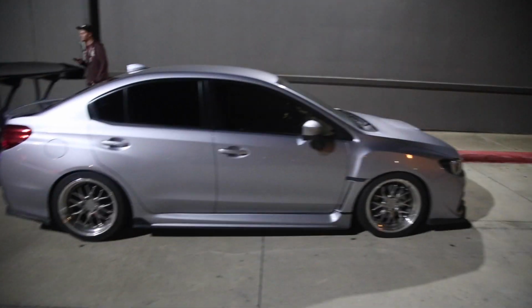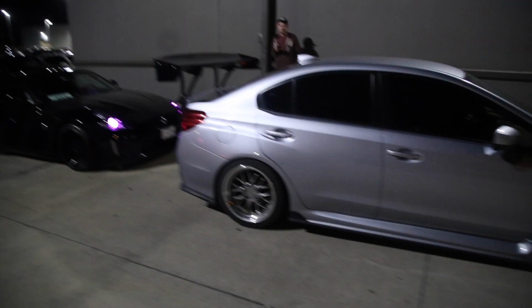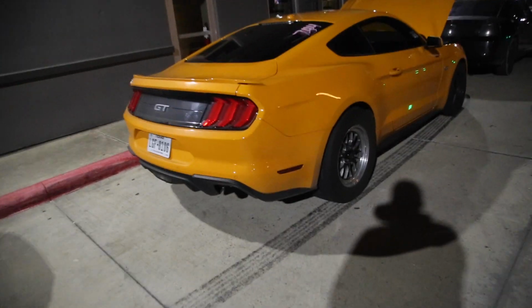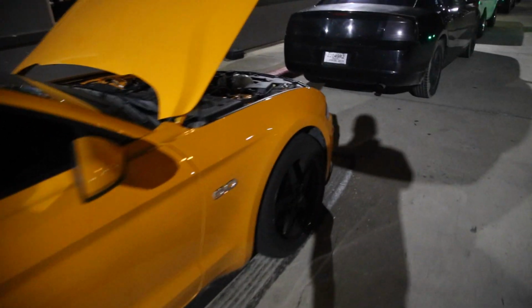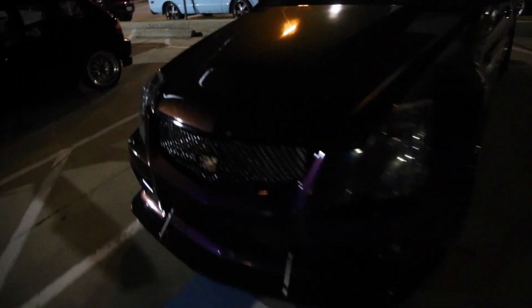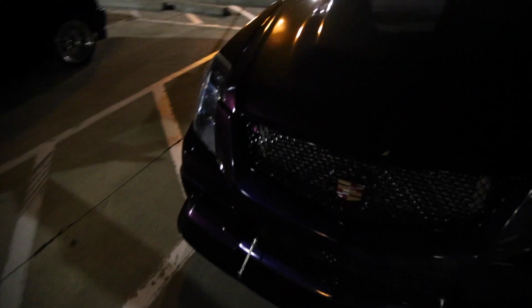We got the boy with the big old wang. The Mustang on welds. Let's take a look under the hood. Very hard to see right now because it's kind of dark. Got the color shift CTSV. There we go, pretty sick.